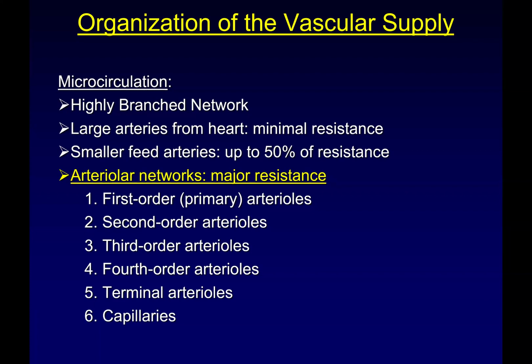Okay. Arterioles and veins and capillaries are a very, very highly branched network. Lots and lots of branching so that we have lots of ability to provide flow to and from small individual pieces of a tissue or an organ. Okay. So the key thing to remember, and I'm going to say this word.